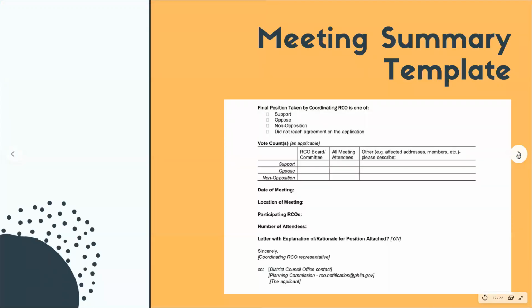PTU receives a meeting summary form template to help them record the proceedings of the meeting for each individual project. The summary shows support, oppose, or non-opposition for the project. If there was a vote, the numbers are also shown here. Taking a vote at the meeting is not required. PTU will attach a letter explaining the RCO's position. Both of these go to the ZBA, the District Council Office, and the Planning Commission before the hearing.